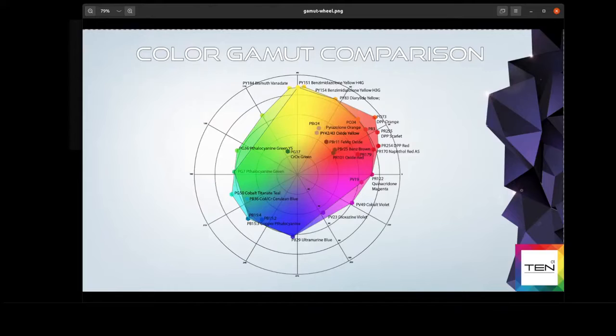Let's talk about our color range. Should we talk about color range? Sorry? About the color range. Yeah, for sure. Yeah, okay.